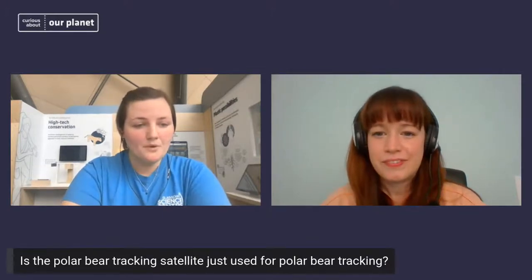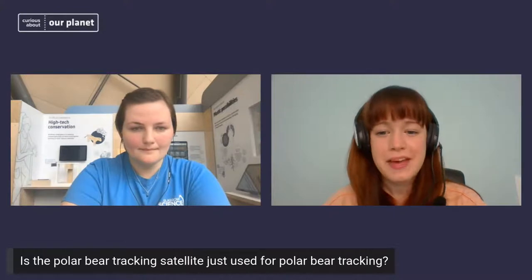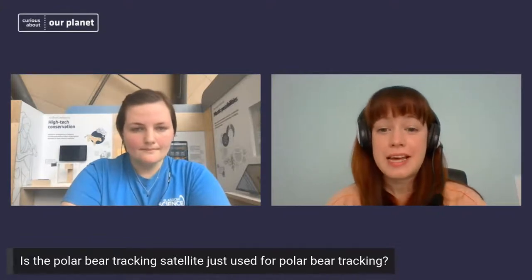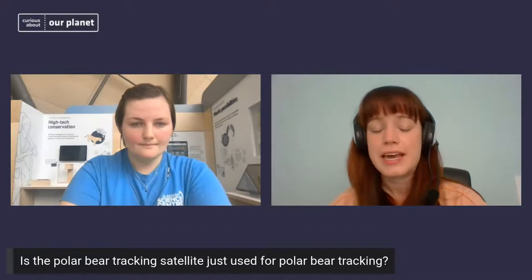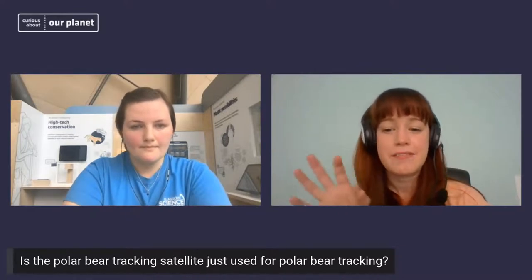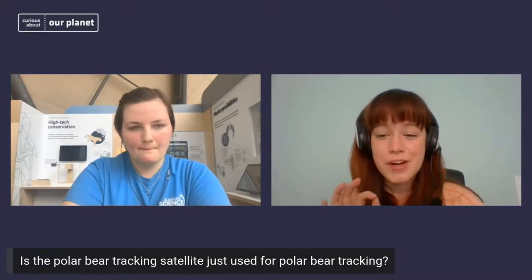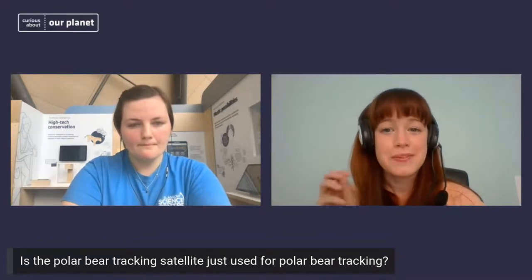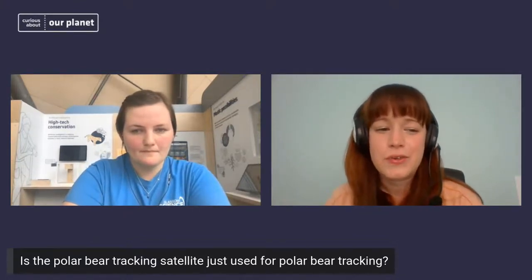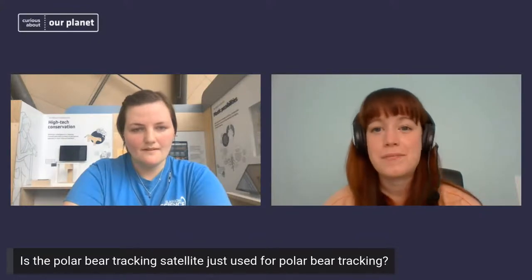Let's see what else we've got. Is the polar bear tracking satellite just used for polar bear tracking? At the moment, that system is just used for the polar bears, but obviously the tracking systems can be used for other animals. For example, we have a project in Antarctica where we're using trackers to monitor penguins. The trackers are attached to the penguins' backs and they follow them around just to find out where they like to go and feed. Those trackers also have a tiny camera on them, so the scientists can see what the penguins are eating as well as knowing where they're going. Hopefully that will allow us to identify important areas for penguins in the future that can be protected from human activity.